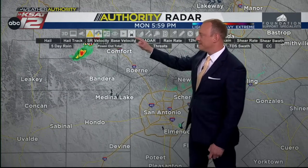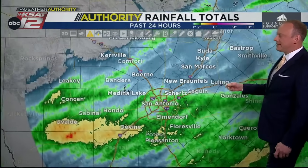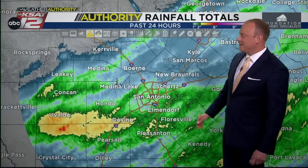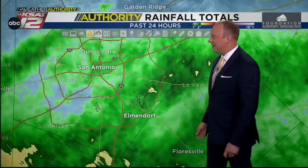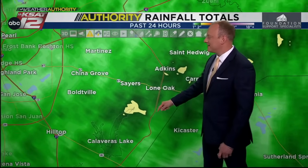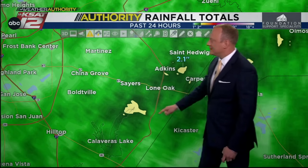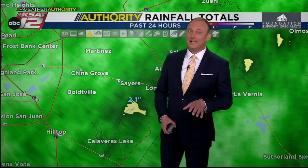Speaking of accumulations, take a look at our rainfall estimates from today. Widening out the view, most of it was along and south of Highway 90, but we did have some good accumulations in parts of San Antonio and Bexar County, particularly this little yellow spot here, a few of them near Atkins and Calaveras Lake. This is where we had 2 inches of rain estimated by Doppler radar on the east side. So we'll take the rain. Unfortunately, it came at a bit of a cost.